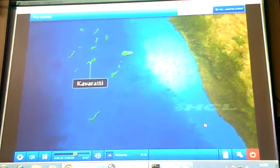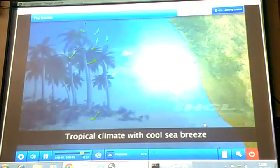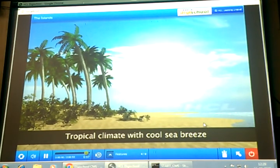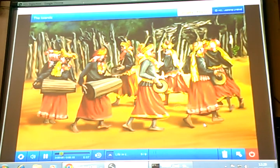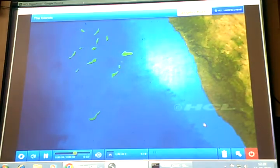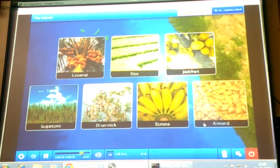Kavaratti is the capital of Lakshadweep. Minicoy is the southernmost island in Lakshadweep. Though these islands experience a tropical climate, the cool sea breeze keeps the islands pleasant. The people of Lakshadweep belong to the scheduled tribes. A major portion of these people pursue fishing as their occupation. The main crops grown here are coconut, rice, jackfruit, sugarcane, drumstick, banana, and wild almond.